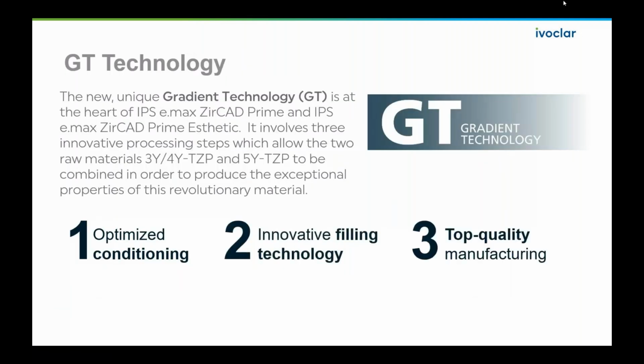So when we're dealing with the gradient technology, there are two types of materials that we make. One of them is called Zircad Prime Aesthetic, and the other one is called Zircad Prime. Even internally, we don't use the IPS e.max name for Zircad Prime Aesthetic.